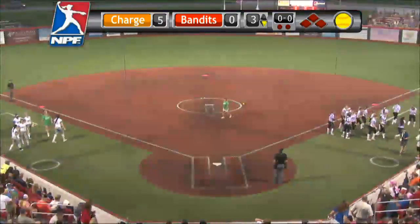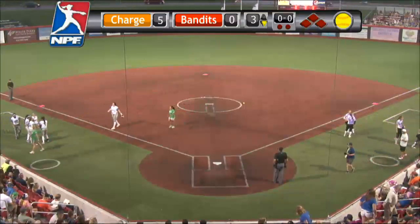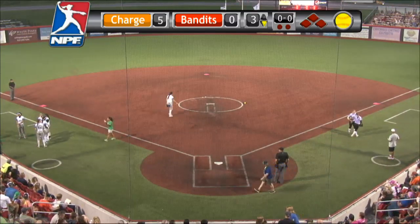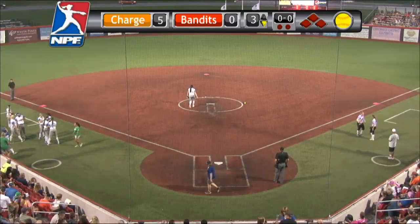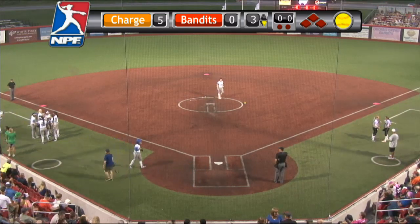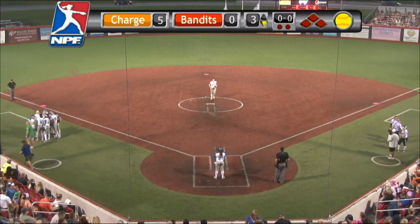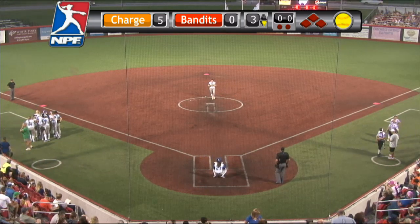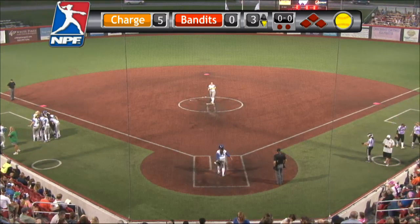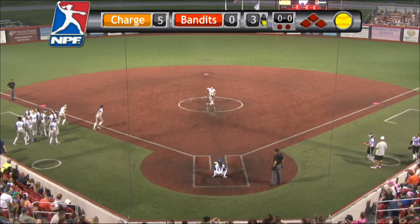So for the Dallas Charge, they pick up 1 run in the frame. They do so on 2 more base hits. There was 1 Bandits error, and there were 2 runners left on base. We'll head to the bottom half of the 3rd inning of play. Certainly some work to do now for the home team as they trail the Dallas Charge by a score of 5-0 here on YouTube and ChicagoBandits.com.